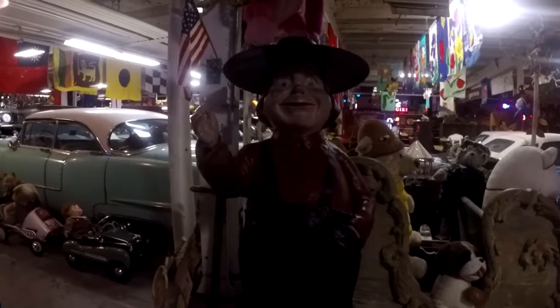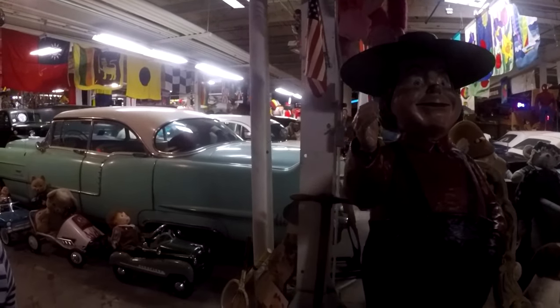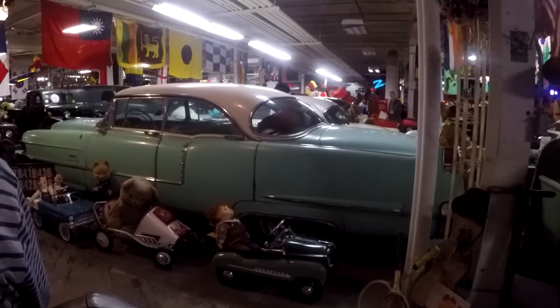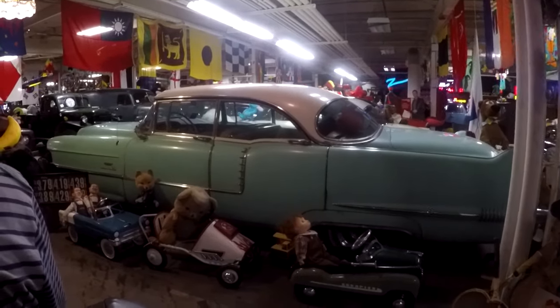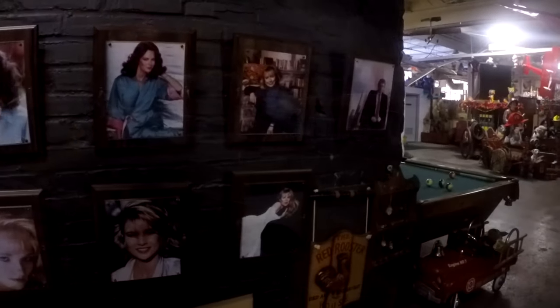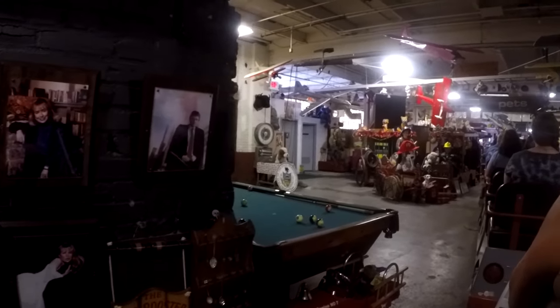Down the next row on your right, you'll find our pickup trucks. The second one in the green one is a 1950 Dodge Power Wagon. And on the end here, you'll find a Ford pickup. And we are about to make our last turn.